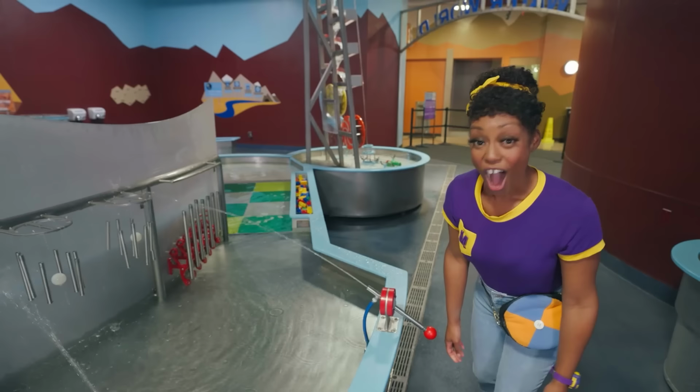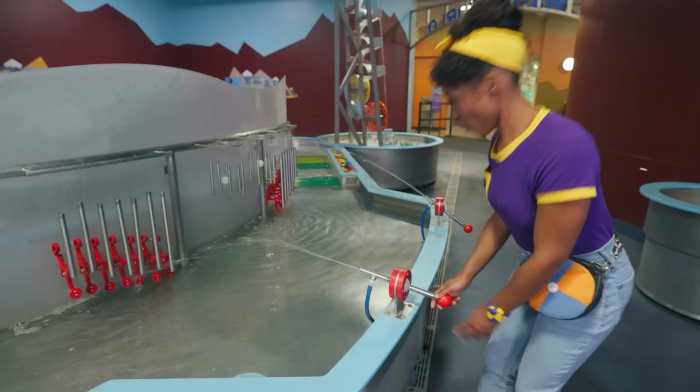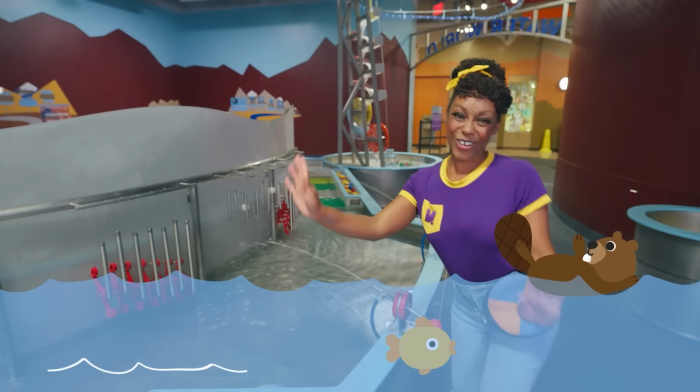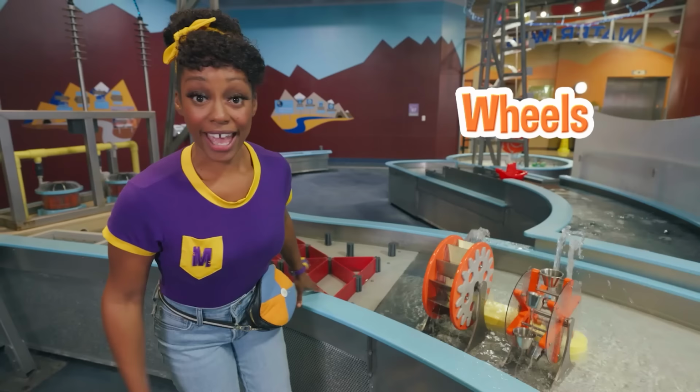Oh, and look at this one over here. These chimes are a little different. I wonder what sounds they'll make. Whoa. Oh, it makes a sound when it's in the water, too. Sounds like a rushing river. Okay, let's flow over there. Whoa! Check out these wheels. They have different shapes. I wonder what that means.